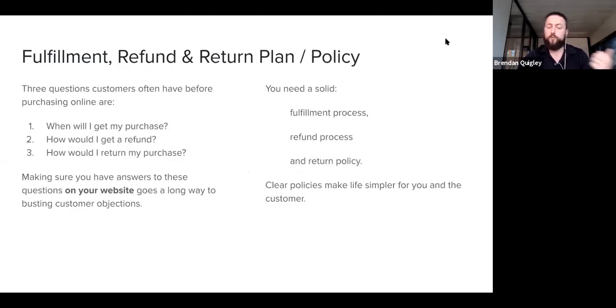The next thing is the fulfillment, refund, and return plan or policy. Here are three questions that customers often have before they purchase online. They want to know when they're going to get their purchase. They want to know can or how they would get a refund, and they want to know can or how they would return their purchase. Again, unfortunately, Amazon's conditioned us for a very systematic method for this. I don't know if you've ever had this experience, you go to get a refund or return a product, and Amazon just says keep it, which is very hard for a small business to live up to.